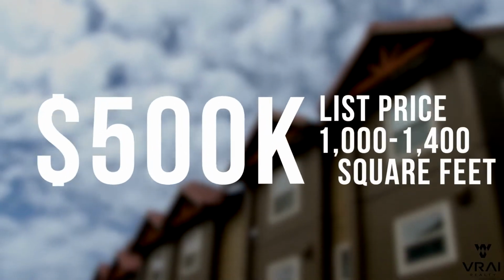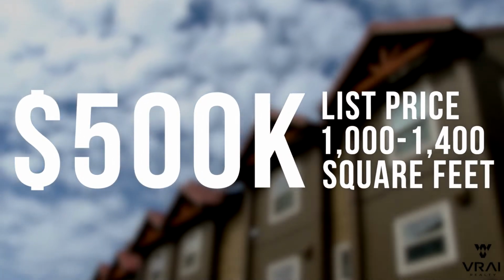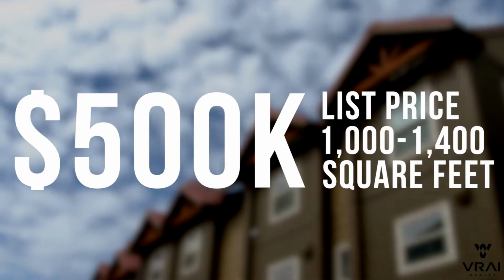For those looking at condos in downtown Raleigh, the median list prices are currently around $500,000. That'll also give you somewhere between 1,000 to 1,400 square feet, but it varies drastically based on the location. The pricier condos in the most sought after locations run closer to $800,000 for that same square footage.